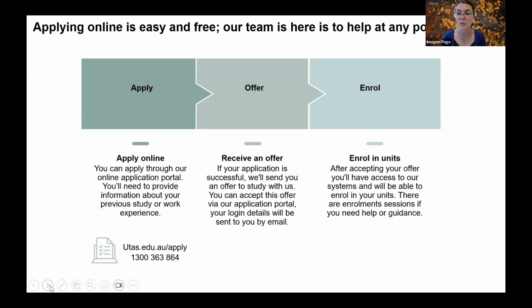Otherwise, there will also be enrolment sessions towards the end of the year and into the new year. And you can always join one of those that will guide you through the steps on how to do that as well.